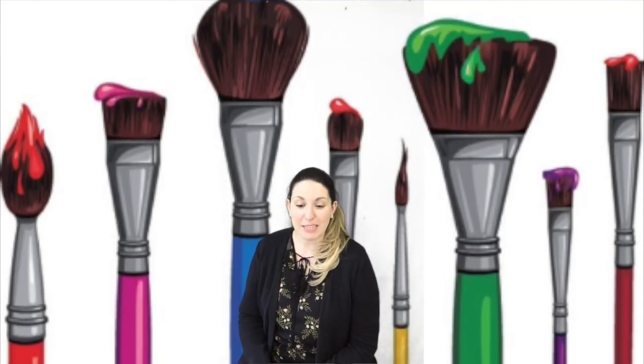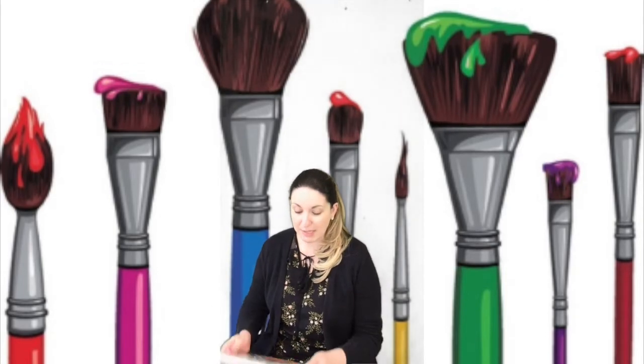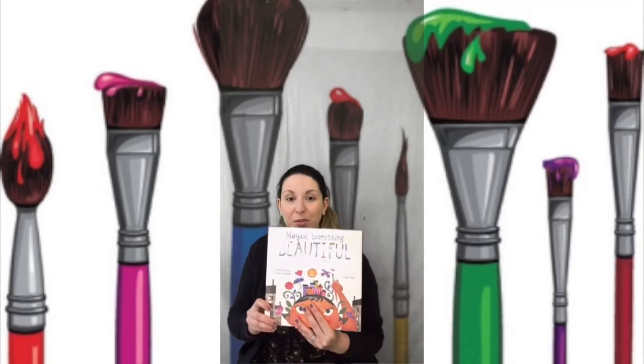And art that's painted directly on the wall or the ceiling can be called a mural. And that's a really special kind of painting. And I'd like to share with you a book called Maybe Something Beautiful, How Art Transformed a Neighborhood. And this book is all about murals. So we're going to learn a little bit about murals. I'll show you some really cool murals that I found that I really want to share with you today. And then we will work on our art project.